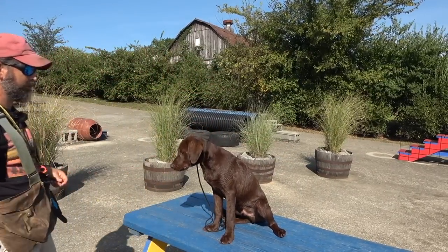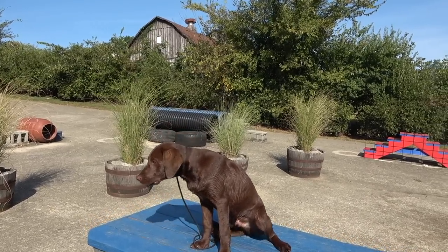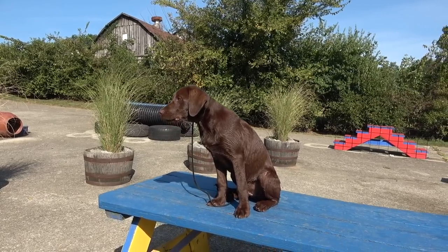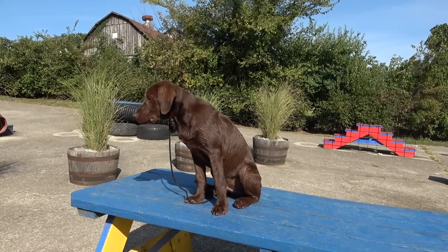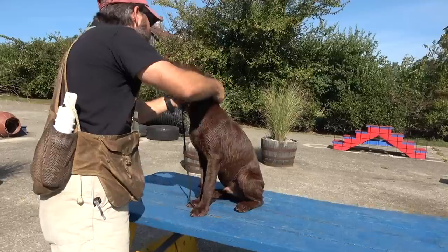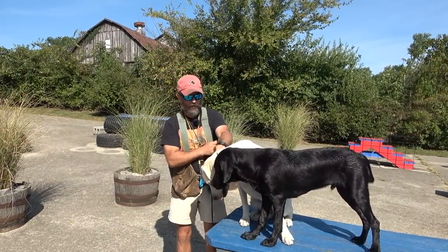Stay. See right there where he got up? Well, he got up because Eli was over there with that camera getting close to him, and then Eli went to move away. And so he's like, well, I wonder what Eli's doing. So that's a mistake made out of exuberance. So I don't fuss at him for mistakes made out of exuberance. Good. Okay, very nice. You're a very good dog. Okay, so we'll continue this conversation while we walk Sadie.